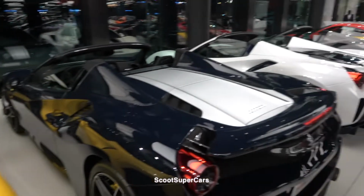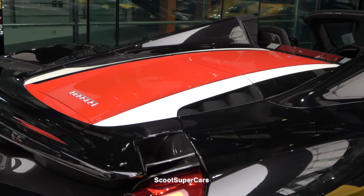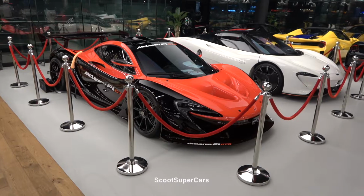And yeah, all in such special specs. This yellow and blue one looks amazing, if the camera focuses, it does. And this red and black one looks stunning. So from the lineup of Pistas, we are now greeted with two of the greatest McLarens ever built.